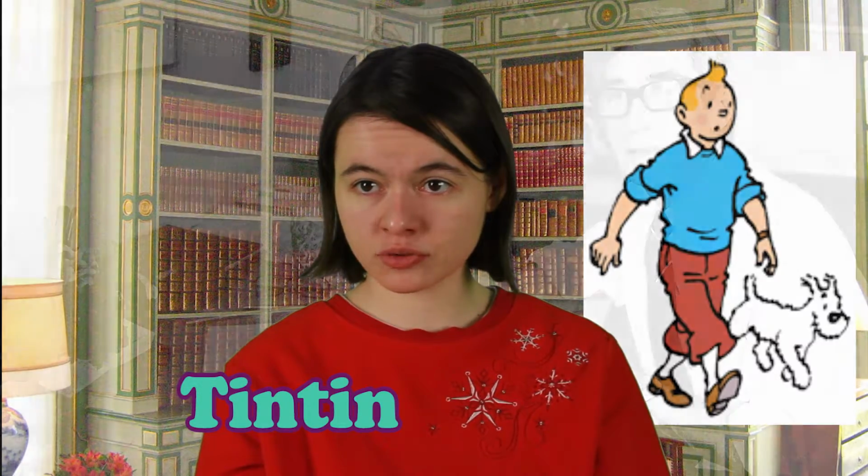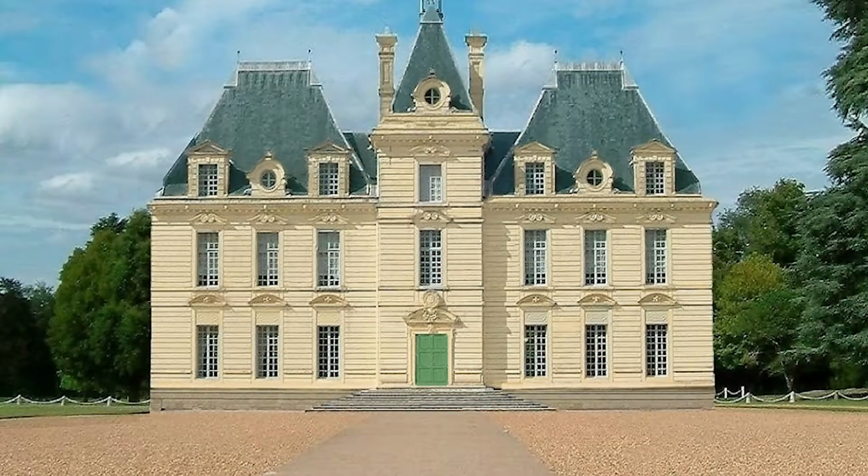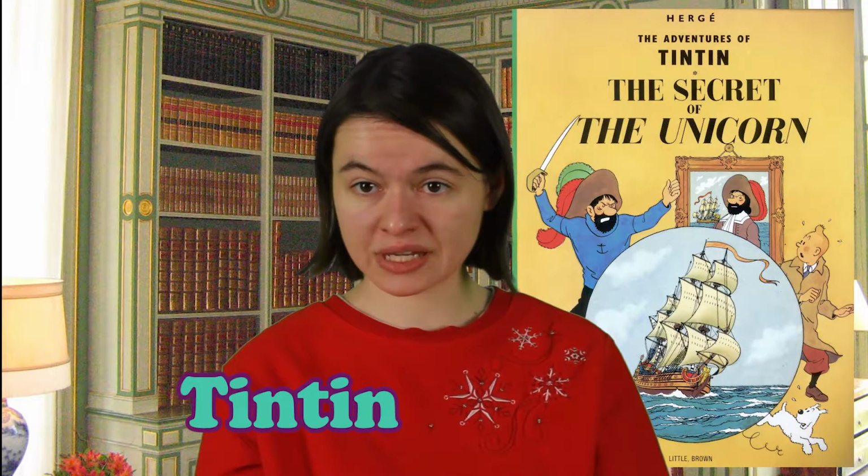Tintin. The castle of Cheverny served as a model to Hergé in the creation of Marlinspike Hall, Captain Haddock's castle from the famous Tintin series. Hergé was inspired by the architecture outside of the castle as well as by the interiors for Marlinspike Hall. Marlinspike Hall appears for the first time in The Secret of the Unicorn.